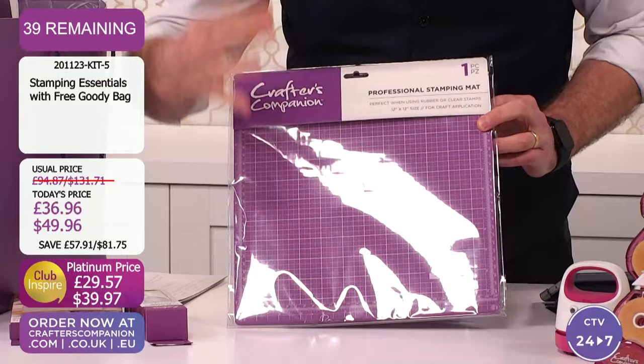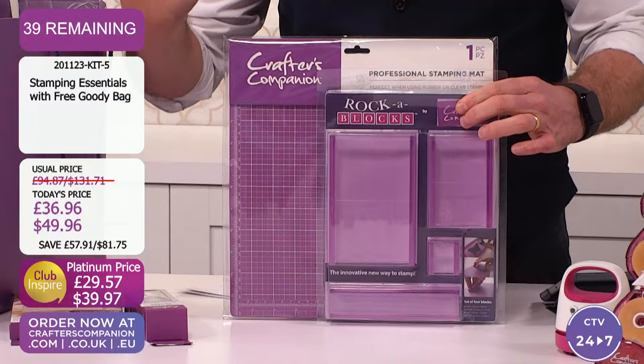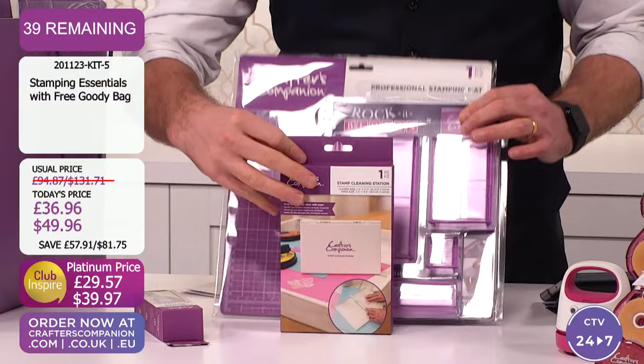You've even got your crosshairs on there, and of course your measuring grid alongside that too. So that's brilliant in itself, but we're then gonna give you the opportunity to keep your stamps in good nick by giving you one of our stamp cleaning stations. These again are absolutely brilliant.